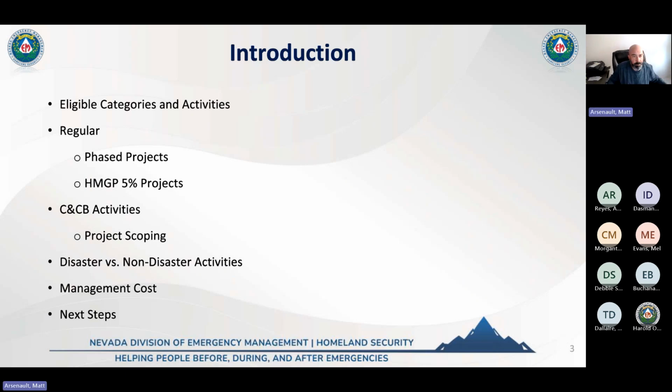I'll also be going over capability and capacity building activities. Under that umbrella of project types, I'm going to go into project scoping in a little more detail. I'm also going to go into the difference between disaster and non-disaster activities. What is eligible under one grant program might not be technically eligible under another grant program, so I'm going to hit on that. I'm also going to hit on subrecipient management costs, and then follow up with the next steps about what you should be planning and preparing for.